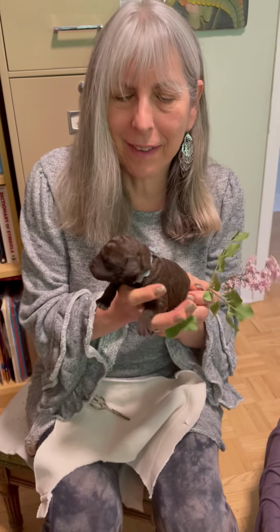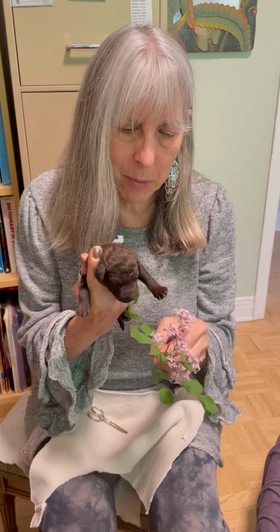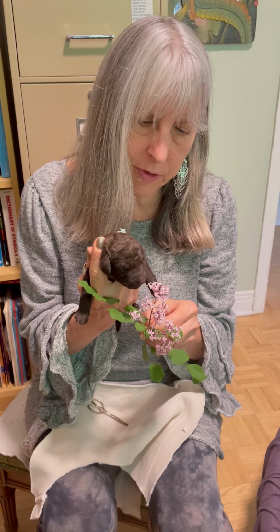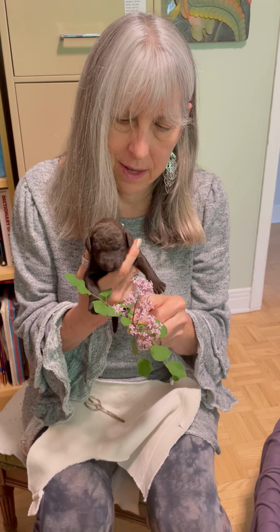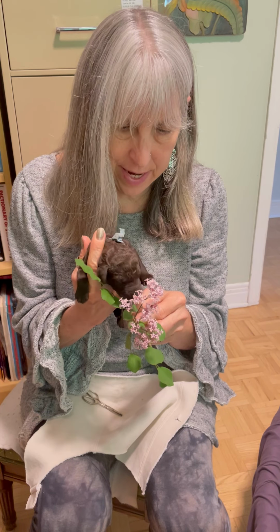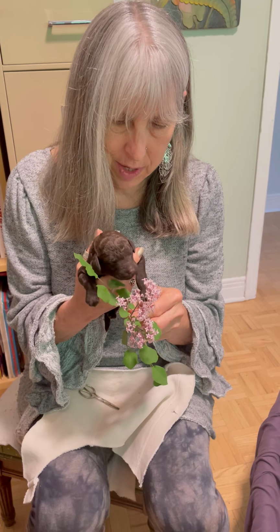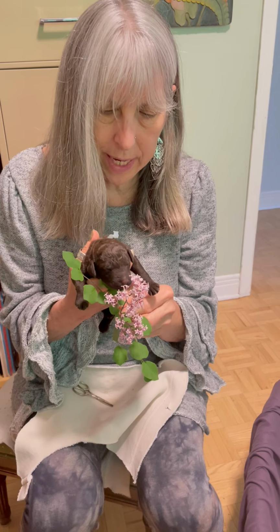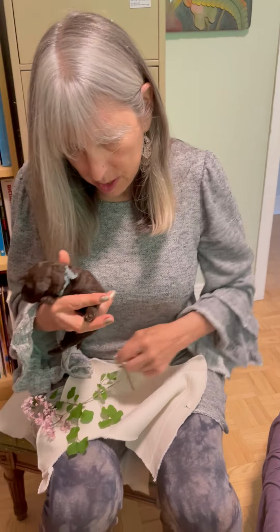This is Biscotti. She's the littlest one in the litter, or was, hence the name Biscotti. And we're giving her lilac to smell. She's 4 days old. Then we'll cut her toenails as part of her ENS today. No? Not a fan? Sort of. Not sure. Just generally complaining, but she keeps smelling it. So, hard to know. I would say maybe neutral.